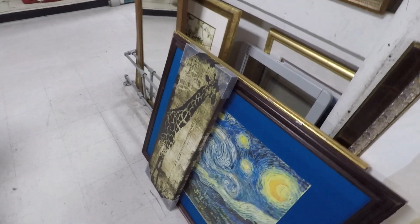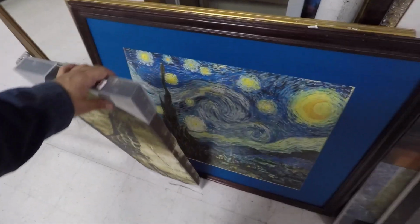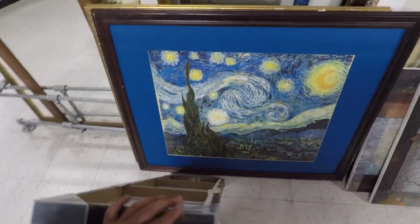Starry, starry night. Paint your palette blue and gray. Look out on a summer's day. For the eyes that know the darkness.